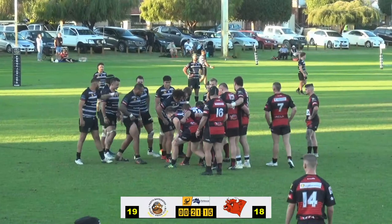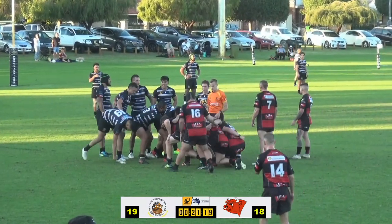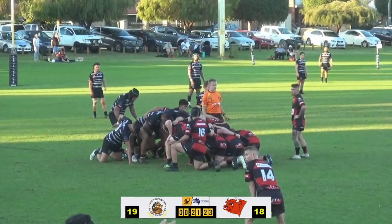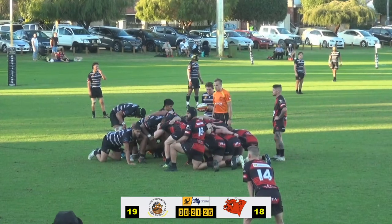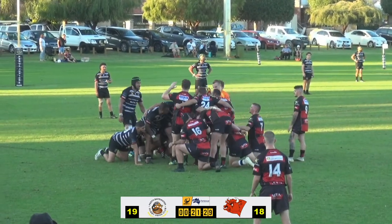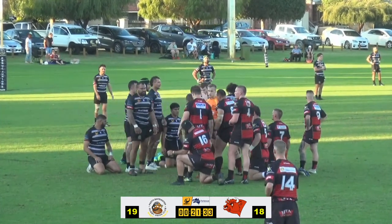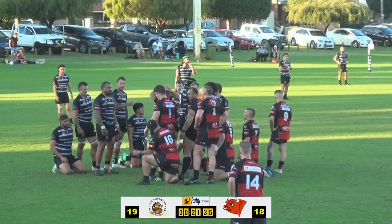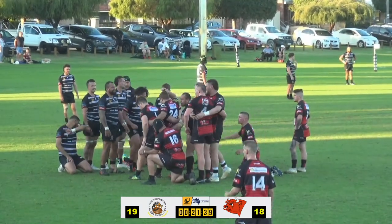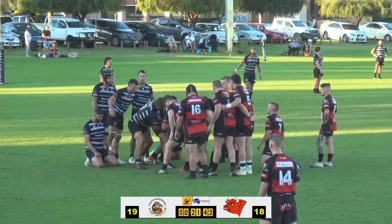So Kalamunda, is this their opportunity now? Over 20 minutes gone, second half. They are set for this scrum. Can they win the ball back? It's Bayswater defending, just a 1-point lead. Mark's there. Scrum still not ready. One point in it, less than 20 minutes.